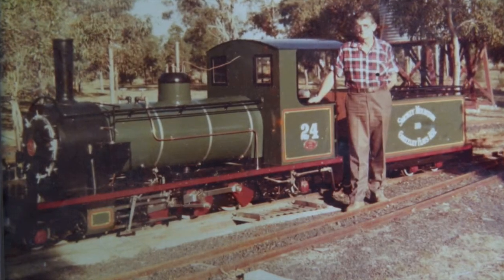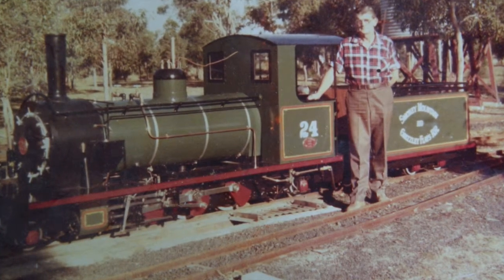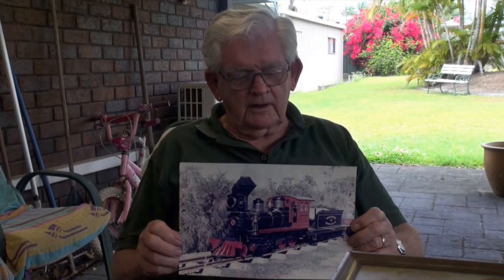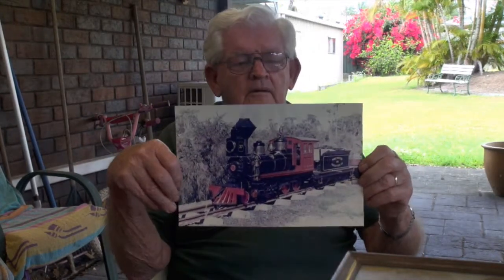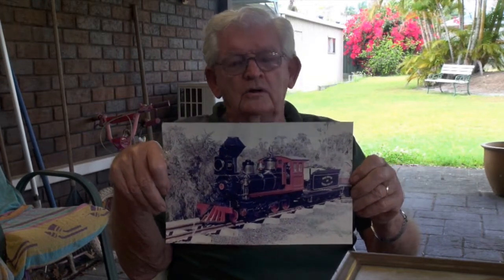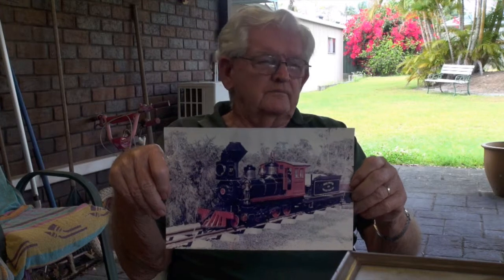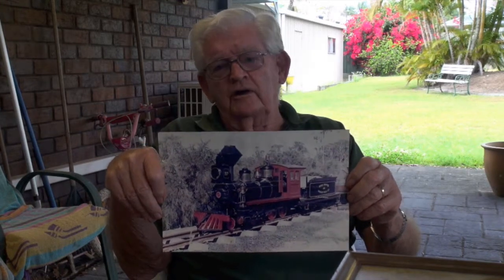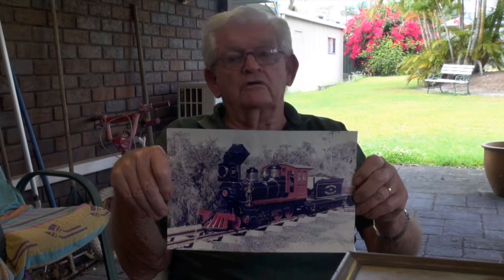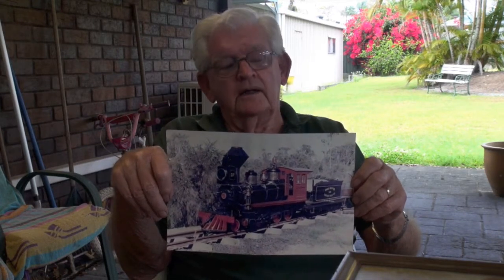It was a Huntsville Clark cane loco from North Queensland. Picture without a frame. That was based on, I had a drawing of a small branch line locomotive built by Baldwin's. The original was a 3-foot gauge engine.